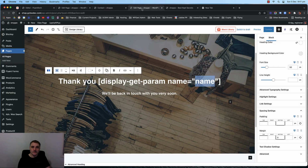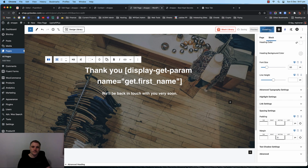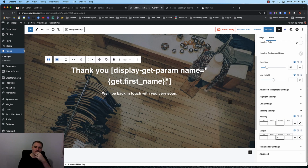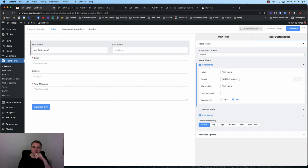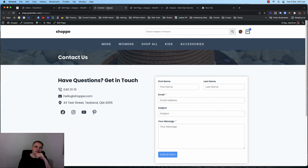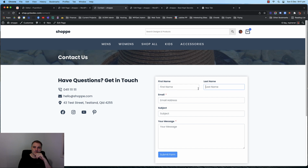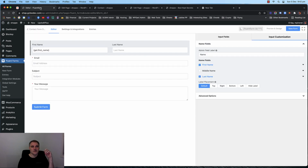Again, I'm just going to pop that in there like so. Or do I need the squiggly lines? I'm still wondering if this will work. Let's just see, because I haven't done it this way before. So we'll go back to the Fluent Forms editor here. I'm just getting this parameter here, because essentially I want it to say thank you, and then the first name they put into this field. So we've got to get the parameter to pull across into that. Let's just try that.